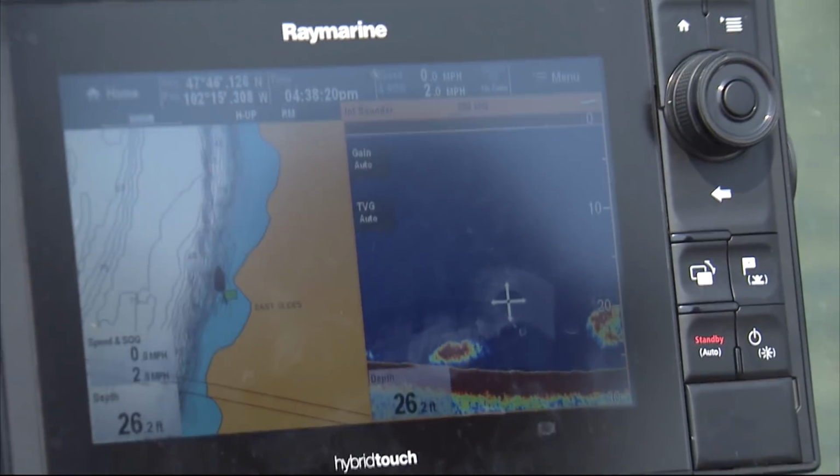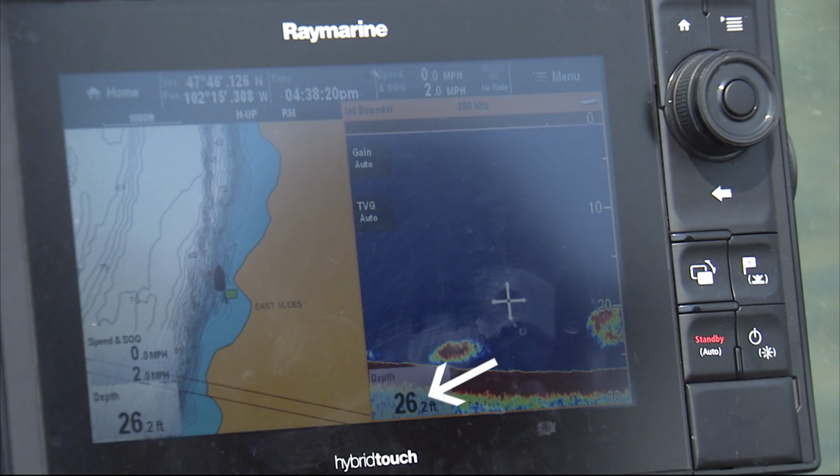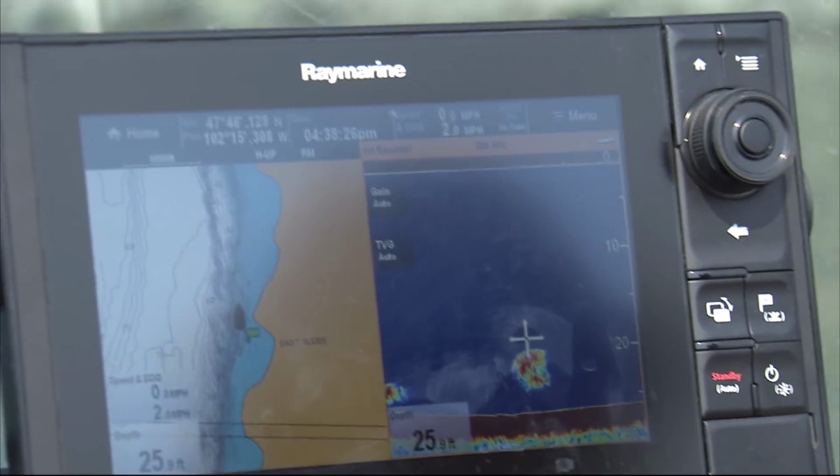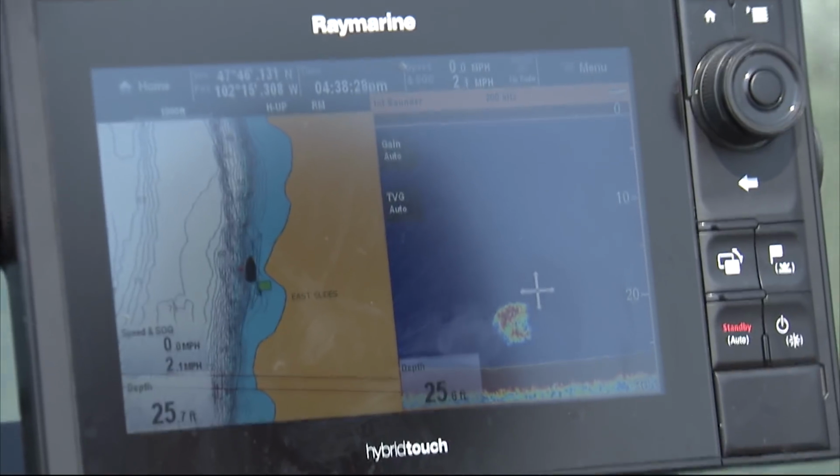Yeah. One of the things that's important anytime you're trolling is depth. You know, we get caught up in the color of the lure, the size of the lure, the shape, the action, and all those are factors. But getting that bait down to the running depth of the walleyes is important.